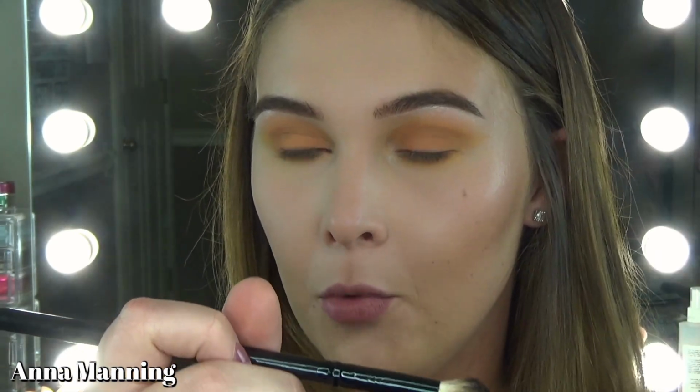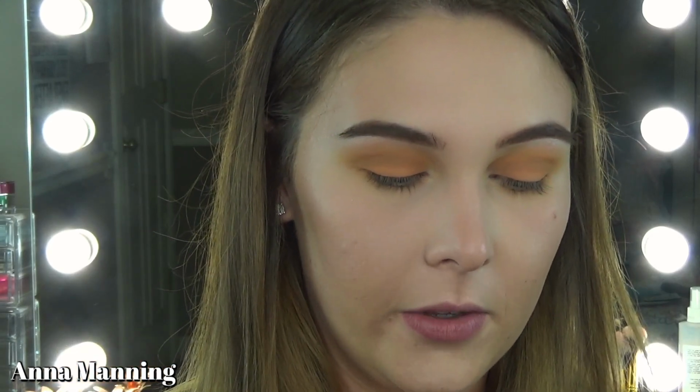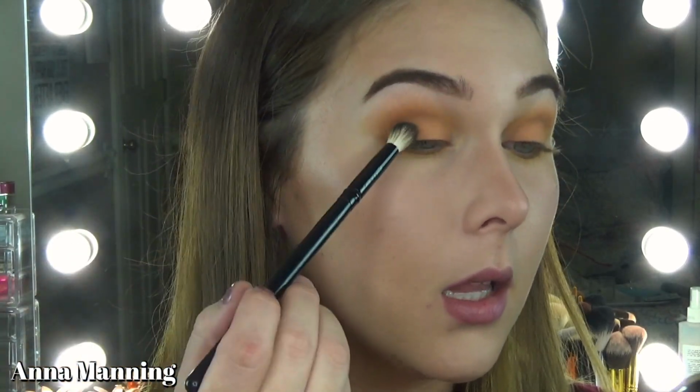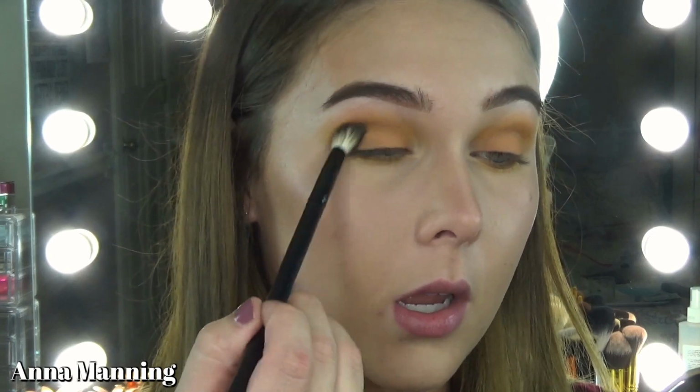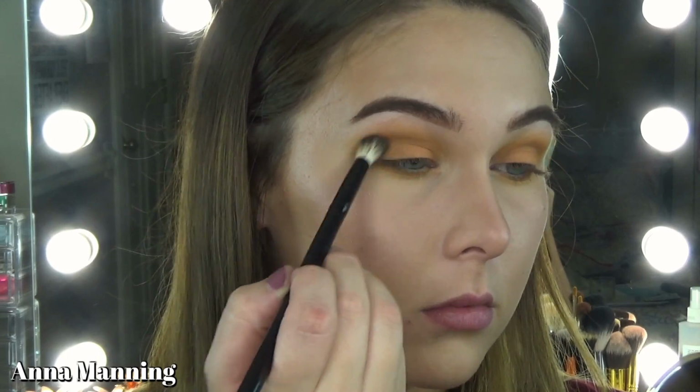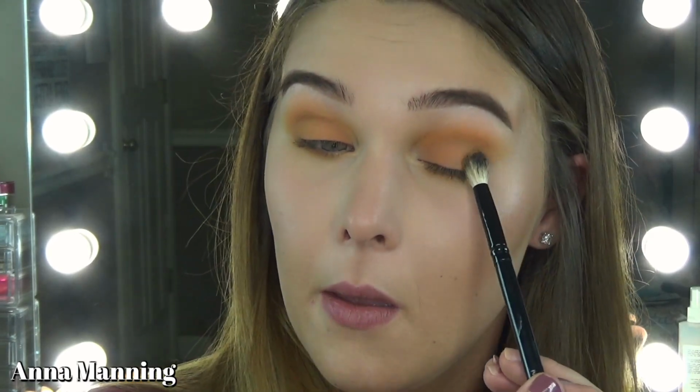I am picking up a Morphe B81 brush, and I'm going back into the second shade we used, which was that brown. I'm going to pack a little bit onto the outer corner here and just blend in this area. That's optional for me. It just does something to my eye shape to have the darker color out here. It gives me a little bit more contrast. It doesn't necessarily make my eyes look bigger. If anything, it makes them look smaller, but I like what it does.